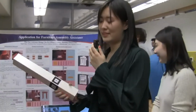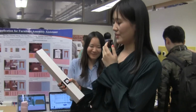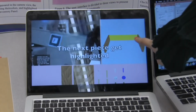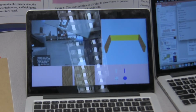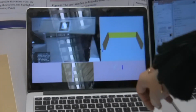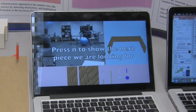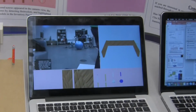So we have this marker stuck on our furniture, and our application can detect this marker and then show the actual correct pieces for the furniture. And then once the user sees the furniture highlighted on the screen, they can follow the instruction and then, for example, press N and see the next instruction regarding what they need to do for the next move.